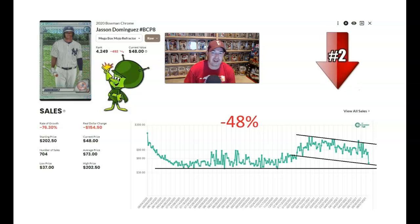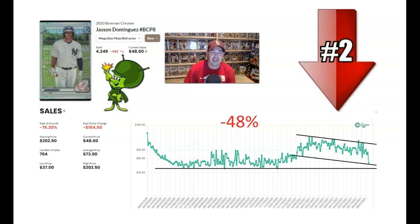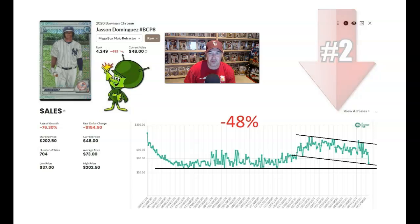So, all right, our number 2 faller for the week is Jason Dominguez, down 48% for the week here. And so he's been trending down for a while here. You kind of had your support level above $90 here. This is the Mega Box, the Mojo Refractor in a raw form. So above 90 was kind of your line in the sand. High price of $200. So yeah, that was right in here, and you're still sitting up pretty high.